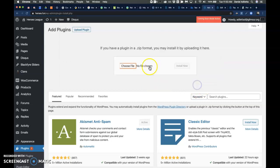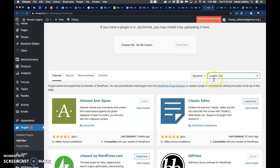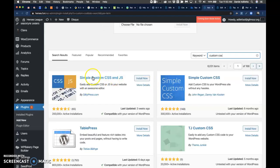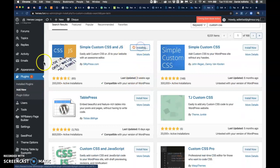No, I don't have a downloaded version. I'm instead looking for custom CSS. There's a couple of great plugins that we've worked a lot with. This one's really nice. I have not seen this one in a while, and I'm seeing more active installations. Making sure, this one was updated 3 weeks ago. That makes me feel more confident. And I've worked with this one so often that I do enjoy it. Installed. I will activate this plugin.